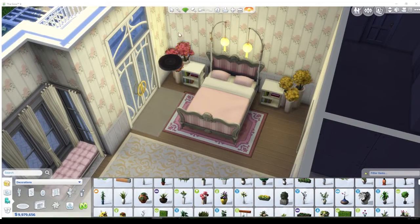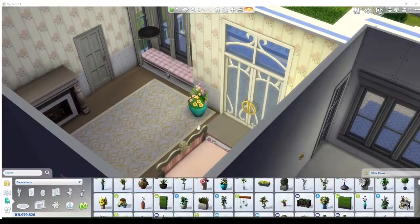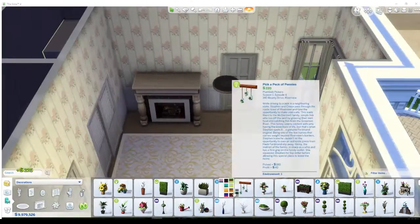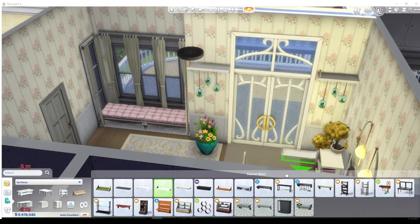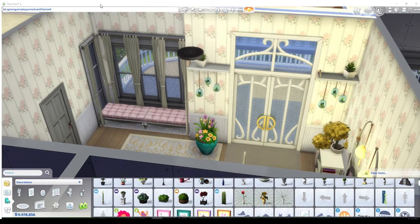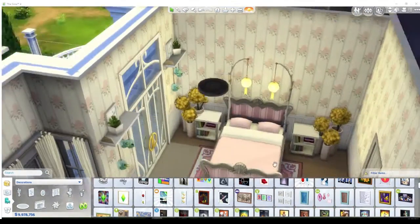Again, I'm layering the room, bringing a lot of dimension in with the clutter and the flowers. The flowers really bring a room together. You can have a bunch of stuff in the room, but if you don't have flowers, it just doesn't seem complete. Right now I'm looking for surfaces so that I can put on top of those hanging thingies so that I can actually put clutter on top of there and make this wall look pretty complete as well.